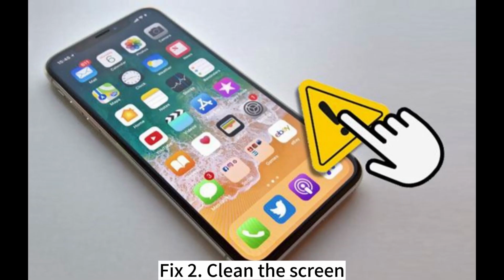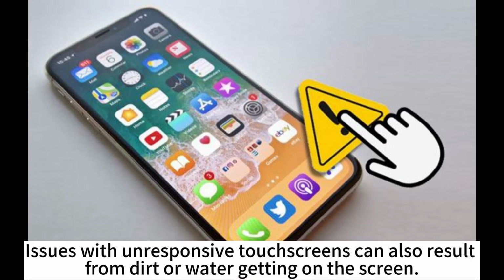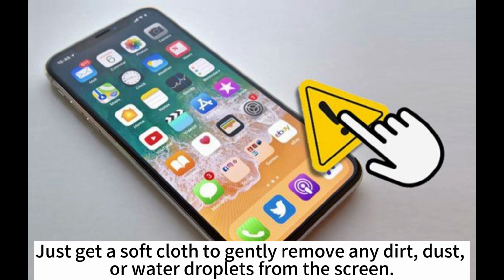Fix 2. Clean the screen. Issues with unresponsive touchscreens can also result from dirt or water getting on the screen. Just get a soft cloth to gently remove any dirt, dust, or water droplets from the screen.